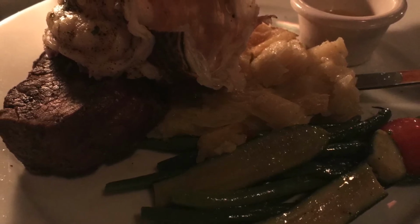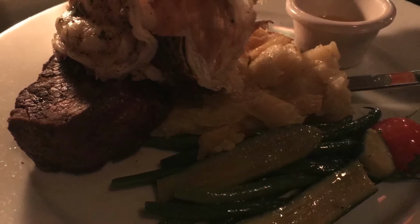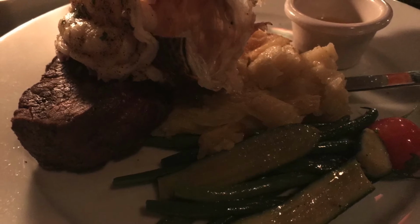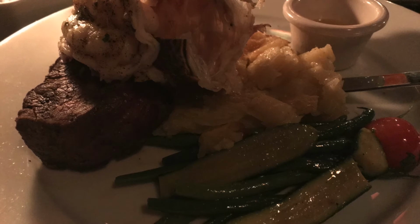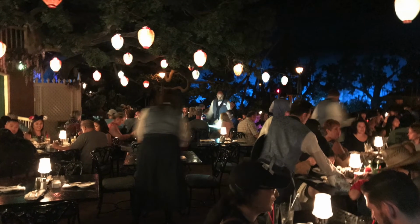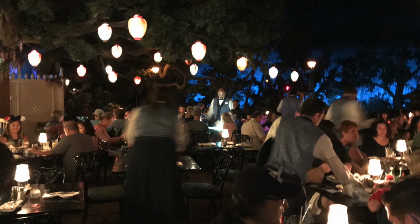filet mignon, Blue Bayou au gratin potatoes, and seasonal vegetables. Now, if you like a bit of that Cajun spice, these potatoes are the perfect option with a bit of a Cajun kick that we definitely weren't expecting but really enjoyed. But no matter what dish you choose, you'll find the flavors of New Orleans in every single bite.